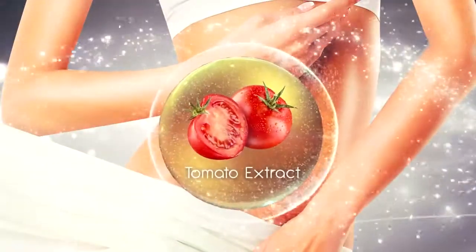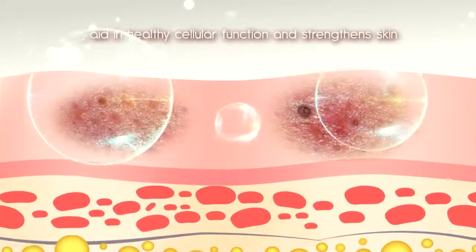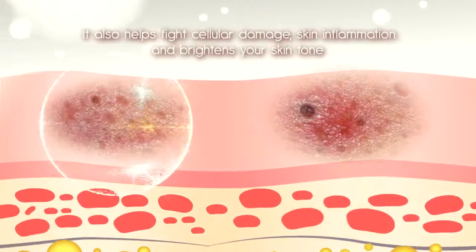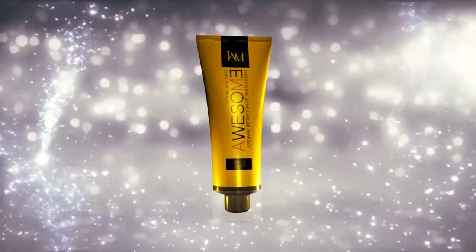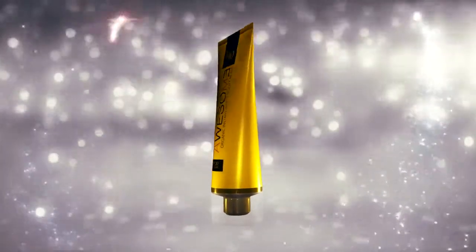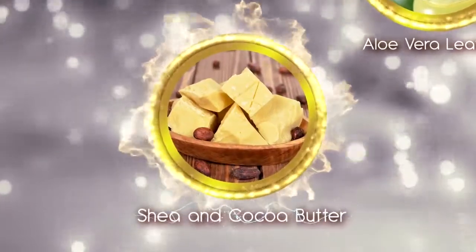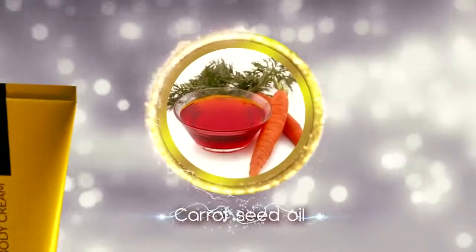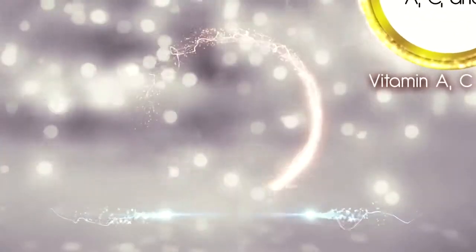Tomato extract is an antioxidant which helps prevent free radical damage, aid in healthy cellular function, and strengthen skin. It also helps fight cellular damage, skin inflammation, and brightens your skin tone. It also contains powerful antioxidants and skin beauty enhancing natural ingredients from aloe vera leaf juice, shea and cocoa butter, olive oil, carrot seed oil, vitamins A, C, and E, almond milk.